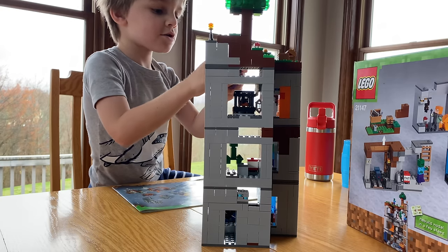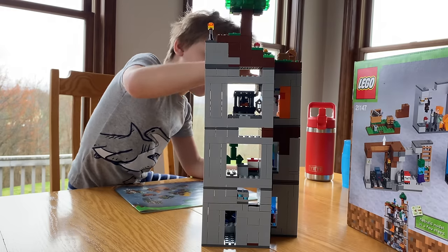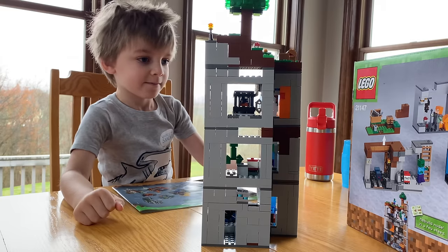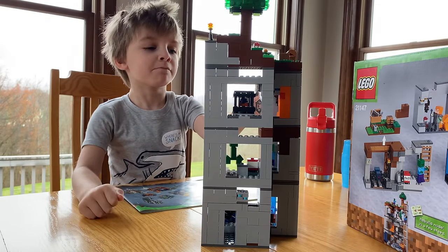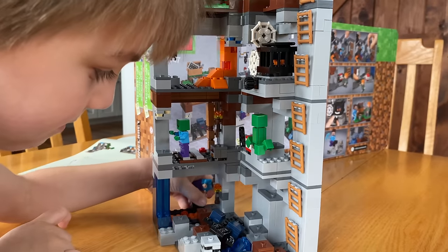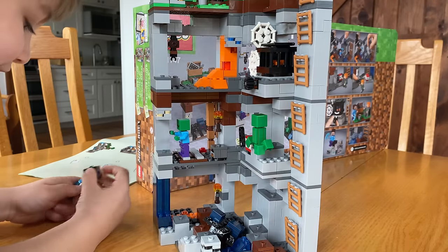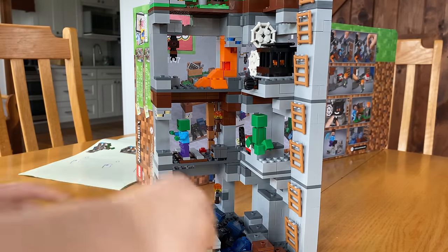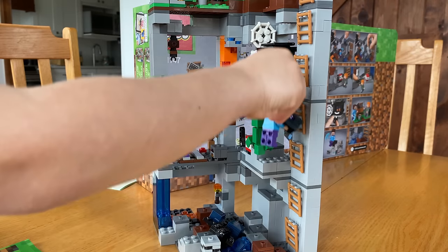Put that there. Put that there. This is gonna be a pretty house. Ooh, mine is boom, boom, boom. Got some andesite. Hooray. We can use that. That's real rare. Ultra rare. Boom, boom, boom.